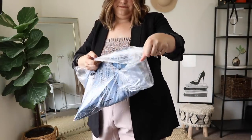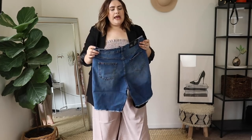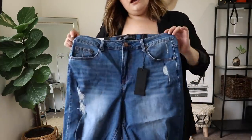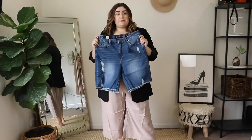City Chic have shorts. This is called the Short LL Distressed in the style Harley. Now I got a size 14 in this because I normally buy my jeans in a 14. By the looks of this, it might be a size too small for me, which is my error because I am a 16 there. But when I buy jeans, I'm a 14. So it just depends what style and fit they have of the shorts. It might be really stretchy. I've just chucked the shorts on with the yellow top because that's actually what I bought it for and I forgot that I bought the shorts.